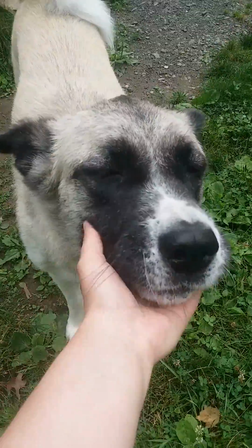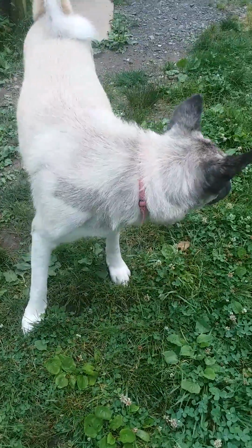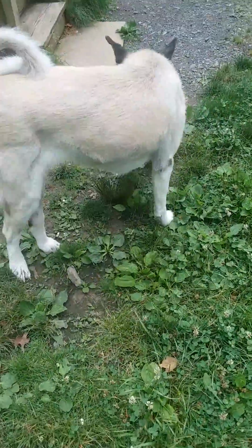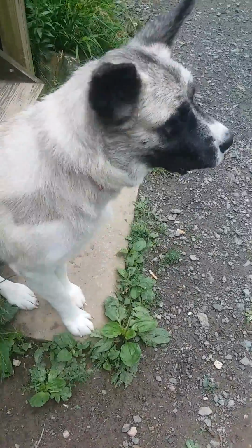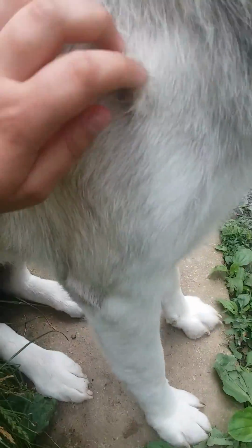What's your special condition? She has sebaceous adenitis, diagnosed by a dermatologist who specializes in dogs, or a veterinarian that specializes in dermatology. If you'll notice, she's not as fluffy as a normal American Akita. And this is a patch of skin where her condition is really affecting her.